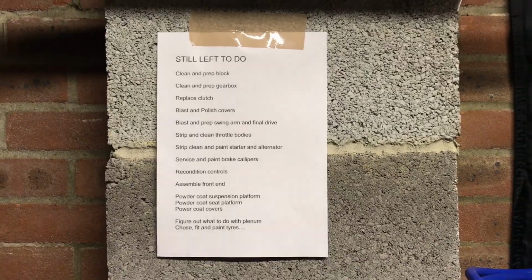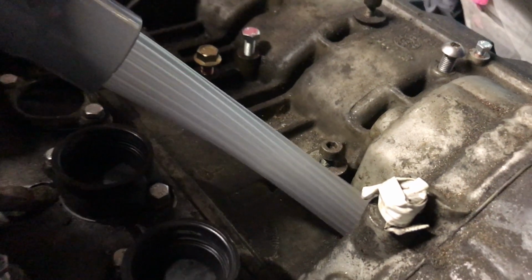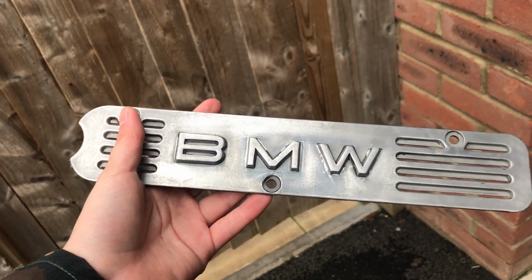Number 1. List everything you have to do and print it out so that it's staring you in the face. Number 2. If you've run out of money, work out what can be done for free or very cheaply. Normally, this is cleaning, polishing, and prepping. Number 3. Try and achieve at least something every day or 2 days. Even if it's cleaning or polishing something small, it moves everything forward.